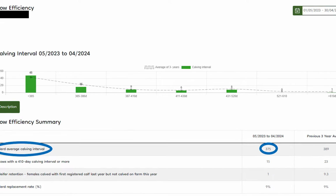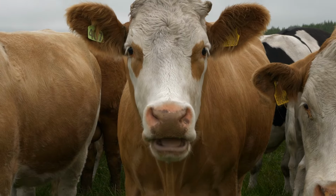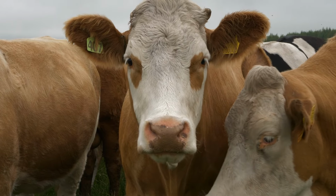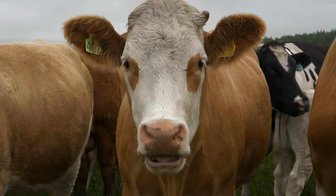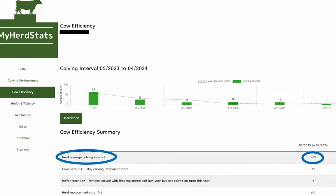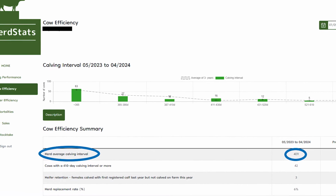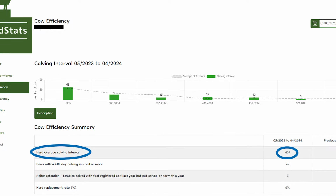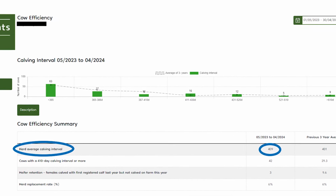You'll probably have a high proportion of cows calving in the first 3 and 6 weeks. But as we move above that into the 380s, 390s, even 400, that is going to be indicative that we don't have tight control of fertility and the business is probably suffering as a result. So we're probably having higher costs and less output because of that increased calving interval figure.